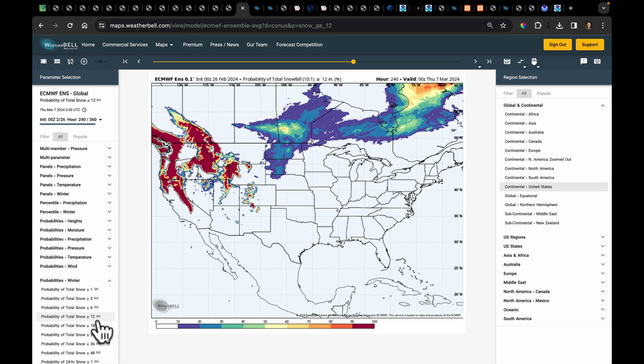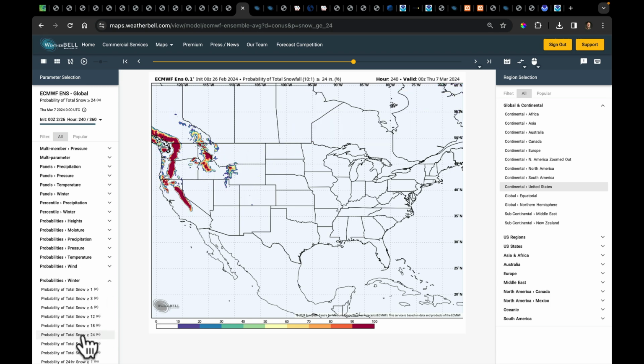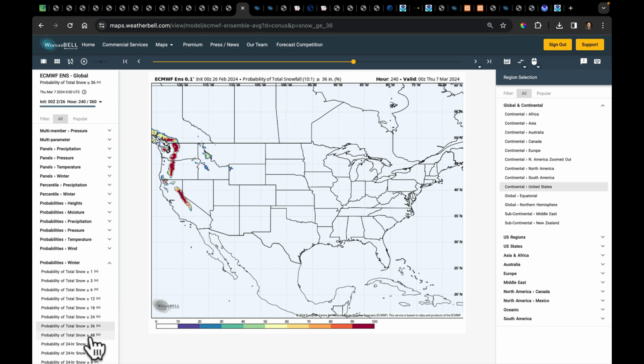And here's the chance of 12. That is filling in a donut hole that we've had. Now watch out west. There's 18. Here's 24. Here's 36 and 48. I mean, yeah, we're looking at good snows for the Sierra Nevada and Cascades.